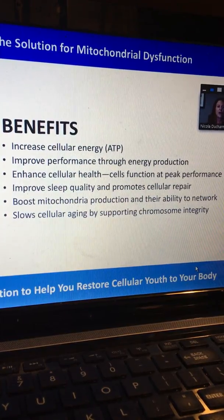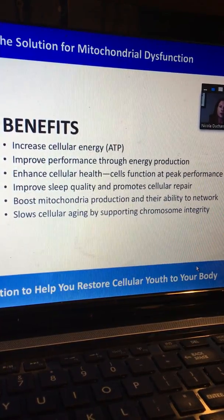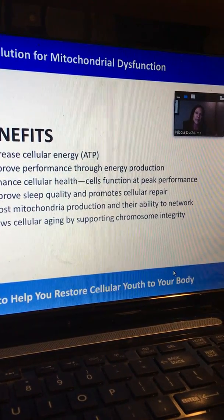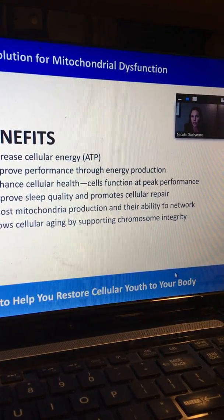So I think of it like the Nrf2 synergizer is busy taking out the trash. I mean, it's opening up detoxification pathways. It's boosting glutathione production.